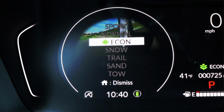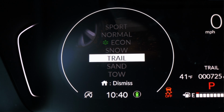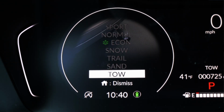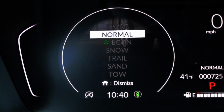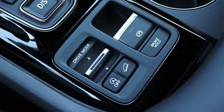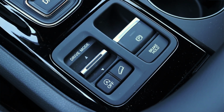So because this is the Trail Sport, we do get some interesting drive modes. So we have normal, econ, snow, trail, sand, and tow modes that all do various different things here for the Pilot Trail Sport, and I love that customization that Honda gives you. I do have automatic start-stop on and off, as well as hill descent control, and off to the right, I have my power parking brake and brake hold.